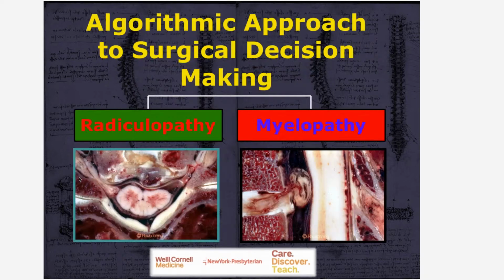And how do you make that decision? I think this talk, or this whole evening, is really about decision making. And that's why I wanted to walk you through this algorithm that I use when I select these patients. Now, if somebody has spinal cord compression, as the patient here on the right side, that's not a good indication for posterior foraminotomy. That's actually a contraindication. But patients with radicular symptoms, like here on the left side, where you have compression laterally, where that nerve root is coming out of the foramen, in those patients, a posterior approach may be a perfect option.